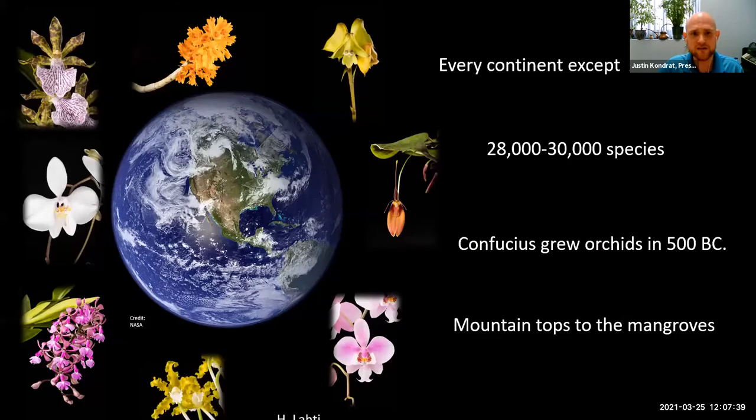Orchids. Why orchids? Well, they are so diverse and so fascinating. We are on planet Earth, but orchids have been able to grow and thrive in all various ecosystems, from the mountaintops all the way down to the mangroves and everything in between. They grow on every continent besides Antarctica. We even have over 200 native species in the continental United States, which is pretty fascinating. There are more native naturally occurring species in Alaska than there are in Hawaii, which I find very interesting. There are between 28 and 30,000 naturally occurring species throughout the globe.